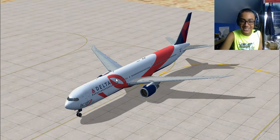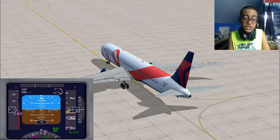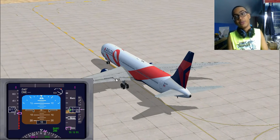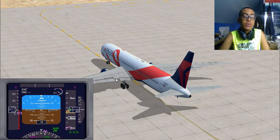Yeah, there it is. We are taxiing to runway 35 left today, which is going to take us quite a bit of taxiing because, you know, airports are big and taxiways don't exactly lead you to where you want to go.